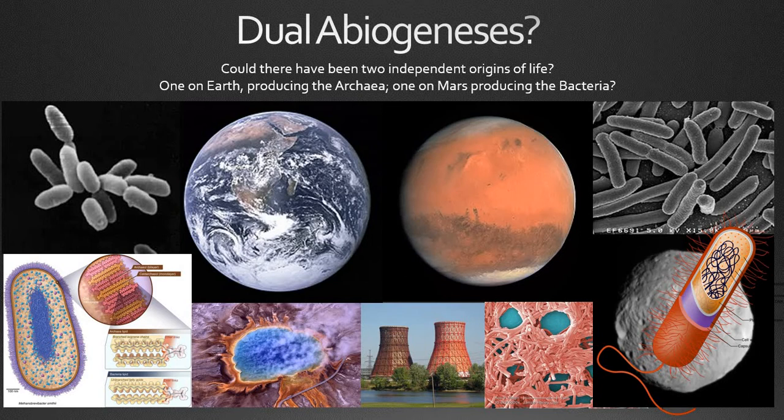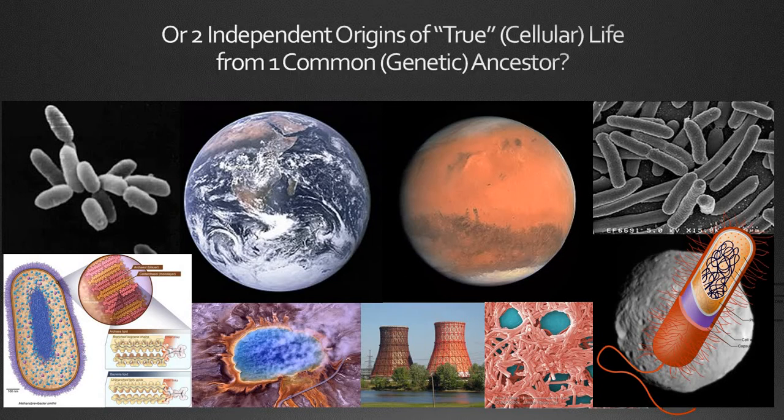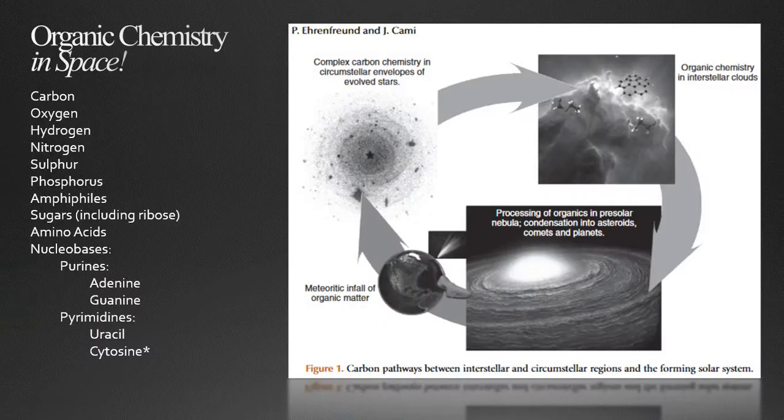Could the bacteria look like they are better at surviving a trip through space because the bacteria we have on this planet are descended from organisms who survived a trip through space? Could there have been two independent origins of true cellular life from one common genetic ancestor? And to answer that question, we need to look at organic chemistry in space.